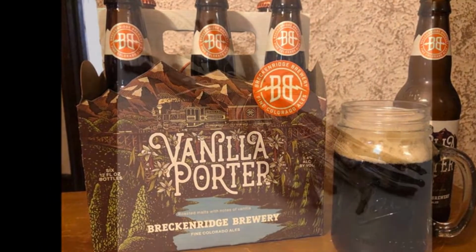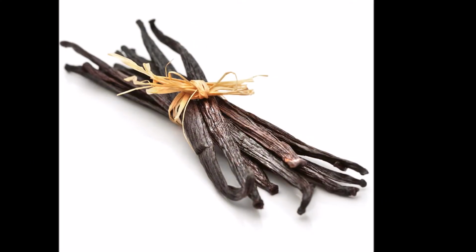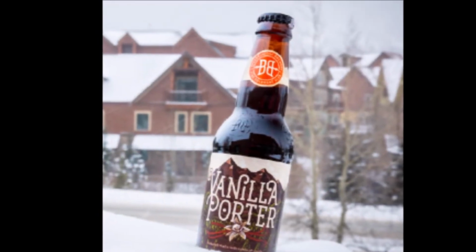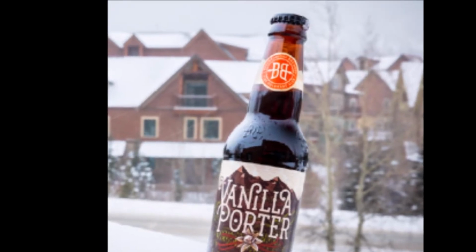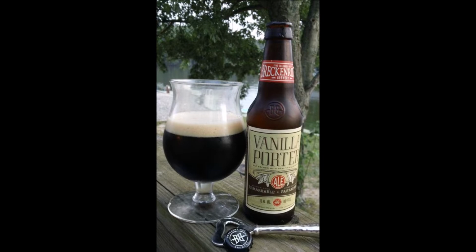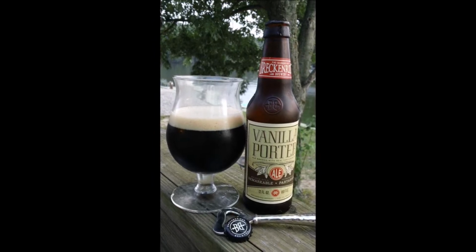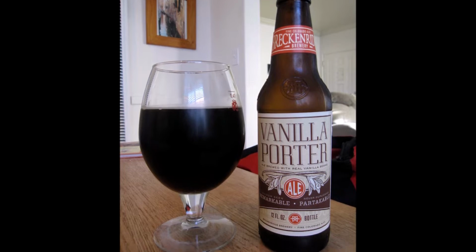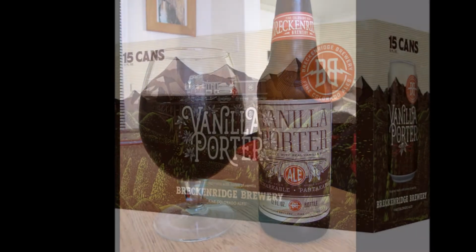According to Breckenridge's website, real vanilla beans from Madagascar combined with caramel and Munich malts create a beer that's balanced and flavorful. Aromas of vanilla and toasted grain set the stage for mellow flavors of vanilla and dark roasted malts. Don't let its deep mahogany color fool you. Vanilla Porter is dark in color and packed with flavor, yet it is as smooth as they come and easy to enjoy any time of the year.